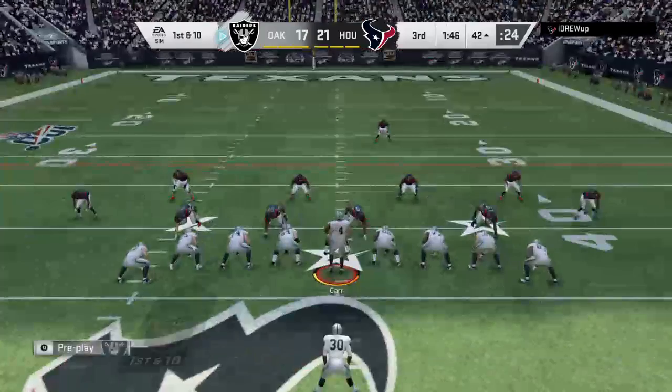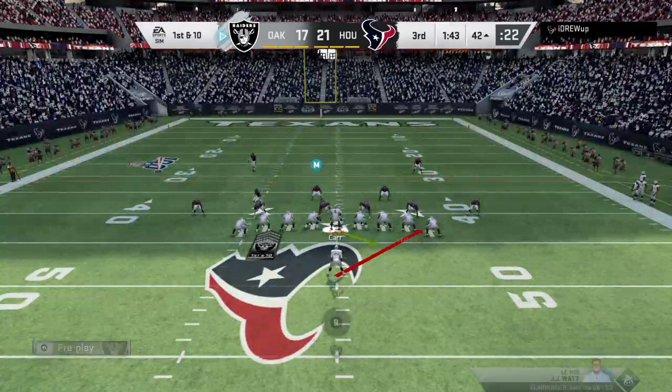So a 1st and 10 now in Houston territory at the 42-yard line.